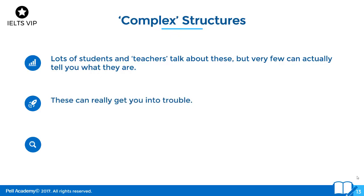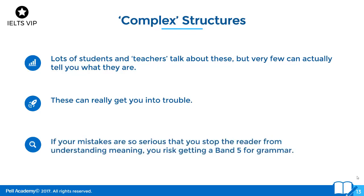These can get you in a huge amount of trouble in a similar way to how using complicated vocabulary is going to get you in trouble. If your mistakes are so serious that you stop the reader from understanding meaning, you're probably going to get a band 5 for grammar. So if you're using structures that you're not comfortable with and that causes you to make huge mistakes, and those mistakes just stop the examiner understanding anything that you're writing in that sentence, then you're interfering with meaning coming through. And that category is reserved for band 5 and below students. So be very, very careful.